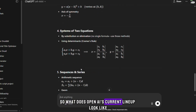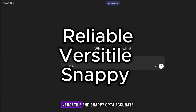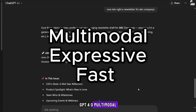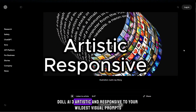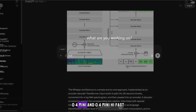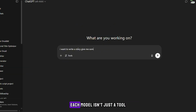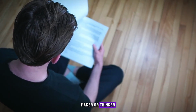So, what does OpenAI's current lineup look like? GPT 3.5, reliable, versatile, and snappy. GPT-4, accurate, logical, and depth-focused. GPT-4o, multimodal, expressive, and fast as hell. DALL-E 3, artistic and responsive to your wildest visual prompts. Whisper, the silent powerhouse for speech and language. O4 Mini and O4 Mini High, fast, flexible, and light enough to run locally. Each model isn't just a tool, it's a persona crafted for a different kind of creator, maker, or thinker.